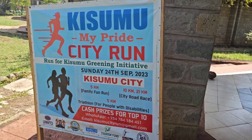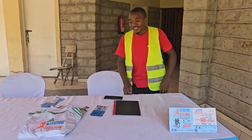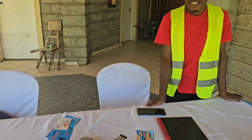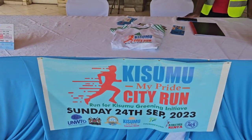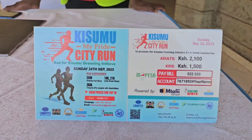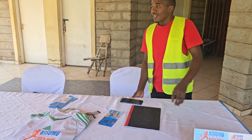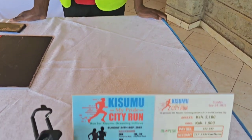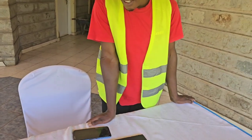Let's hear about the Kisumu Run, organized to celebrate the city and its runners in order to encourage sport and spread joy and good humor. It is on the 24th of September. And you're running from where to where? From Moi Sports Ground to the museum, even from the airport. Which categories are there? Three categories.